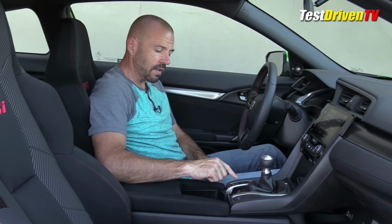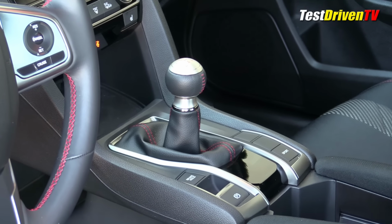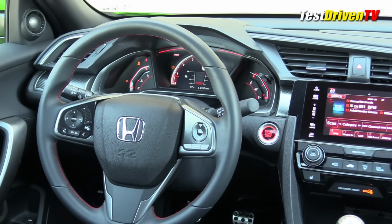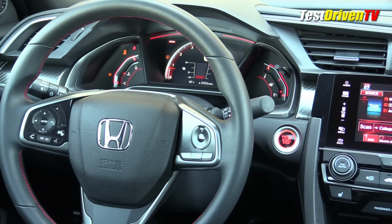There are a couple things here that I don't like that much. One of those is the fact that you've got the electronic parking brake instead of the standard parking brake. And that really gets more to driving because the parking brake tends to hang up sometimes. It doesn't always disengage the way it's supposed to, and it takes a couple of tries to get it done. And the same goes for the start switch. When you start the engine, sometimes you gotta press it twice. Sometimes turning it off, you have to press it twice. So the electronics are a little glitchy in that way.